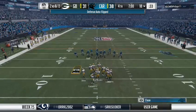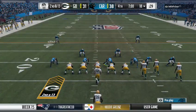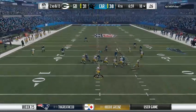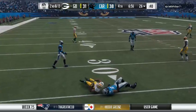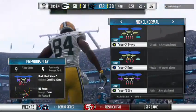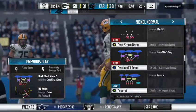And on the outside, they're playing press coverage. Rodgers to throw on second down. Looking left side, he's got it complete. And he's able to get up here to the 26. And they'll get 9 there as that sets him up better for third down.